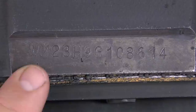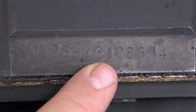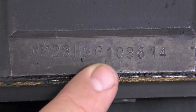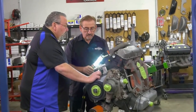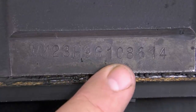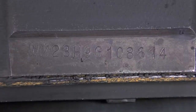What's WM? Right, the W is the Coronet body style. M is the medium price range, which in the Coronet body means it's a Super B. Okay. 23 is two-door hardtop. H is 383 high performance. How many horsepower? 335. 9 is the model year, 1969. G is the assembly plant, which is St. Louis. And then the sequence number, the VIN to the car, 108614.